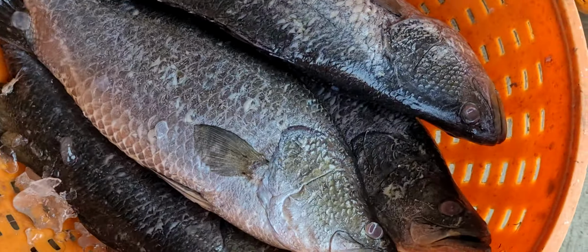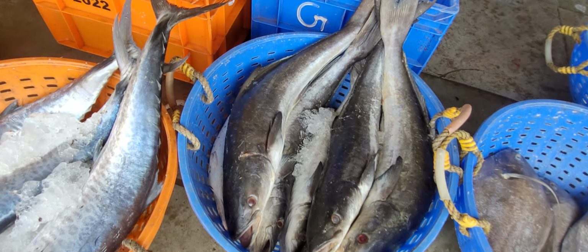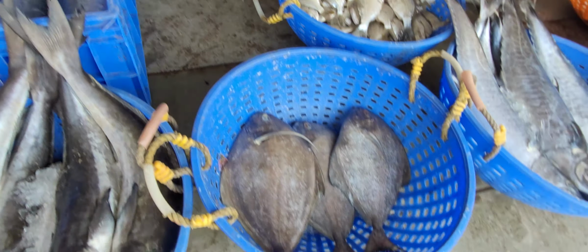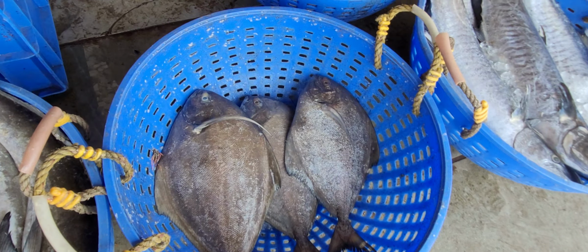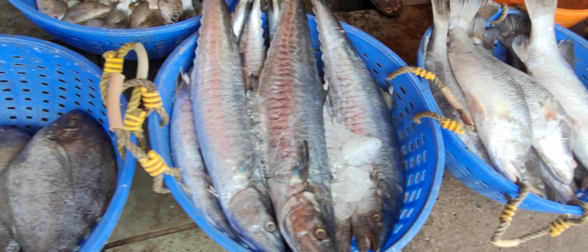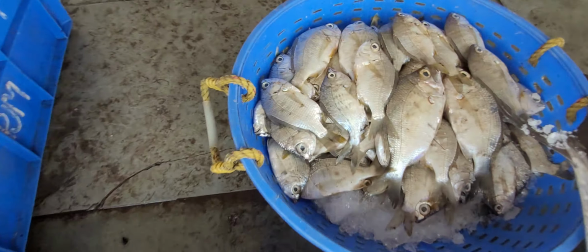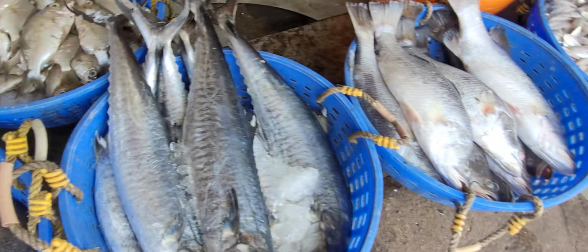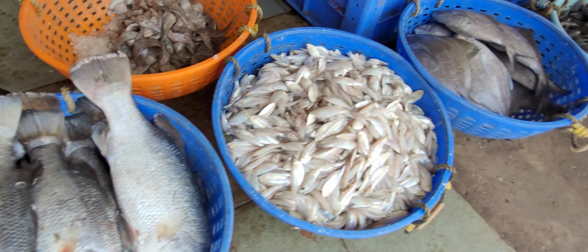Fishes around. Let's take a round. You know what this is? Big size, giant size surmai. There's a big halwa. This is what we ate recently. 1.4.